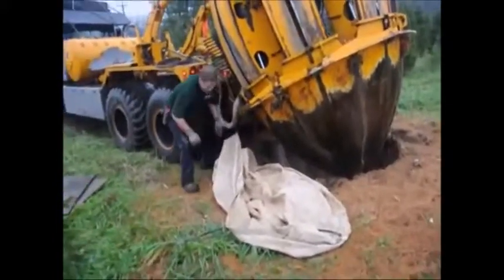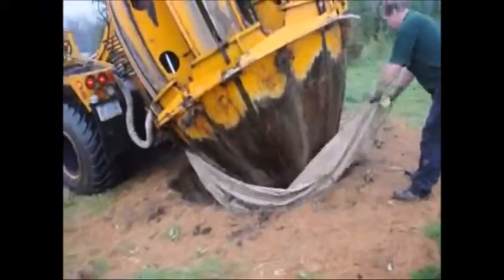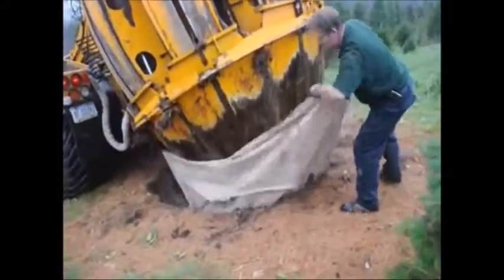It just keeps dirt from flowing out of the back of the tree ball onto the cars that will be following the truck.